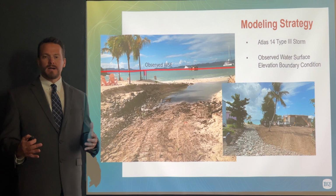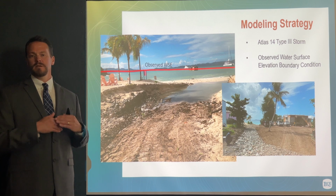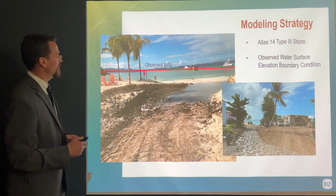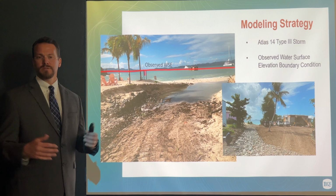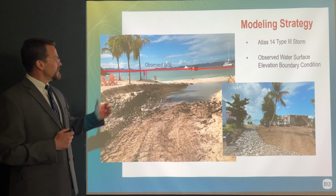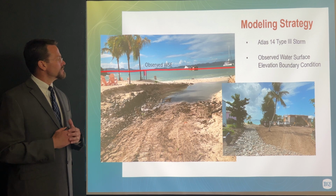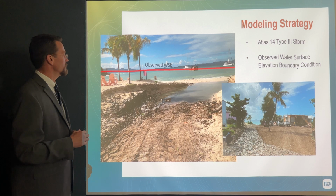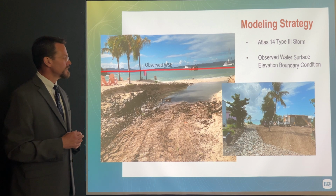In terms of the modeling strategy, obviously the events which occurred here are of a magnitude and scale which were very difficult to handle in terms of design. And you can see here a representation of the observed water surface elevation as communicated to me from some of the folks that were there during the event.